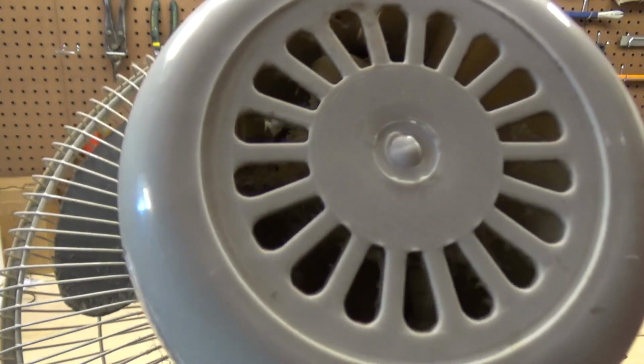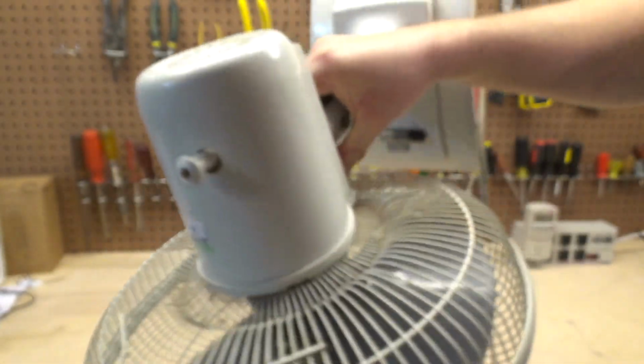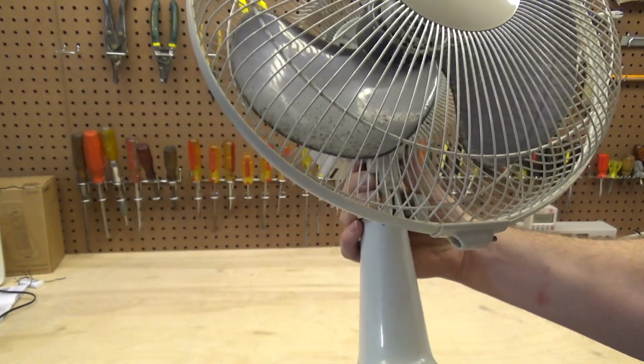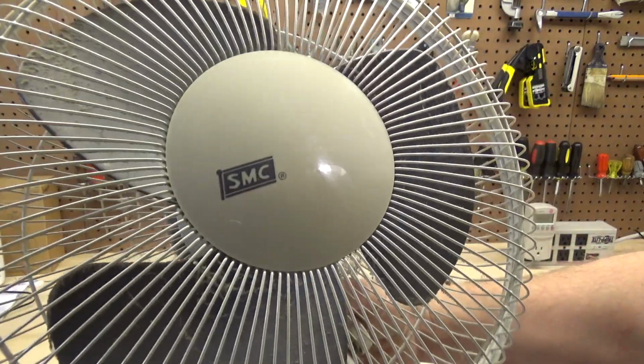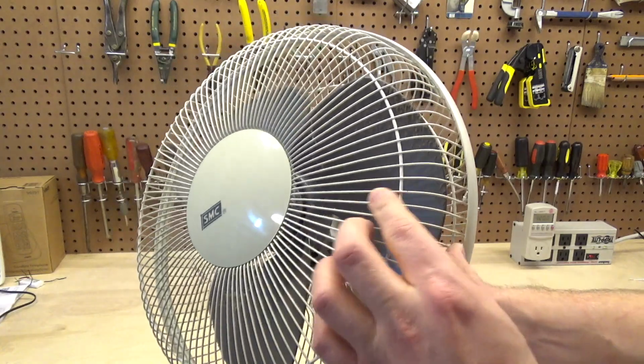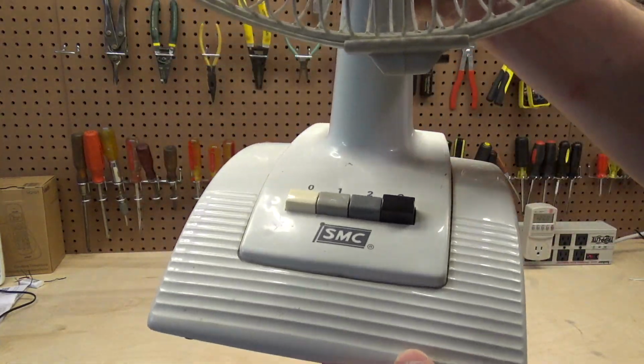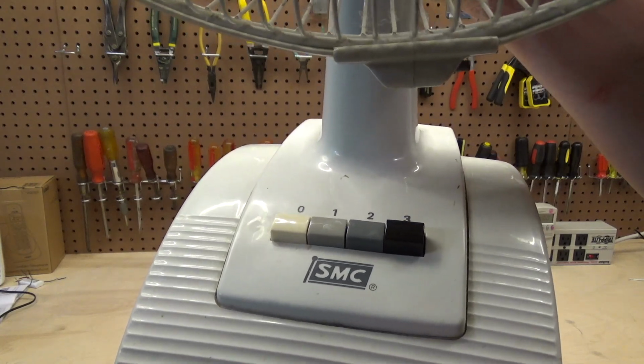The dust inside the motor is pretty consistent with the dust on the blades. So I tend to think that this is a pretty low hours unit. It's in pretty decent cosmetic condition. There's no rust on the guard. The paint's in really good shape still. The base is pretty dirty, but I suspect it would clean up just fine.